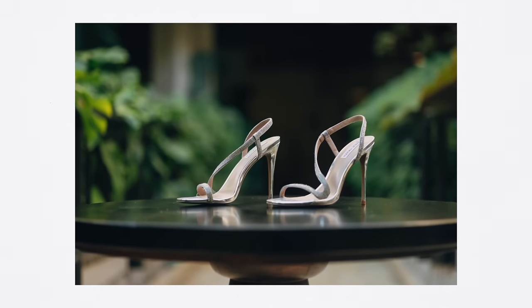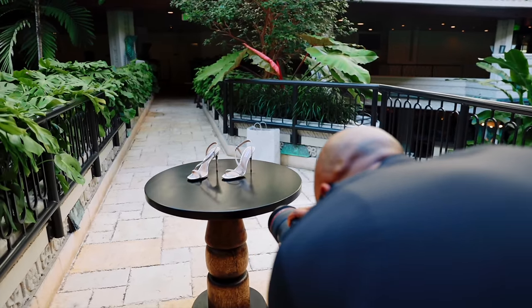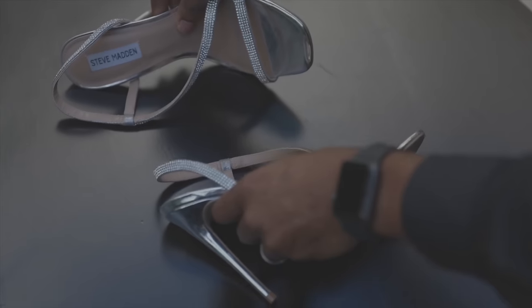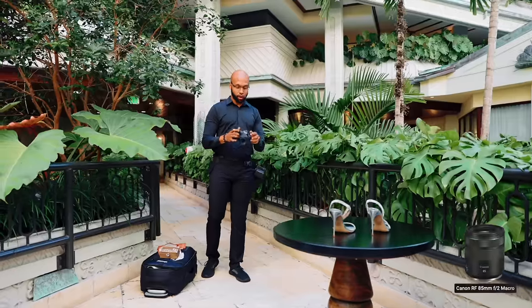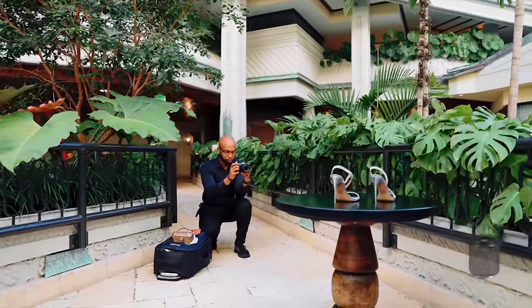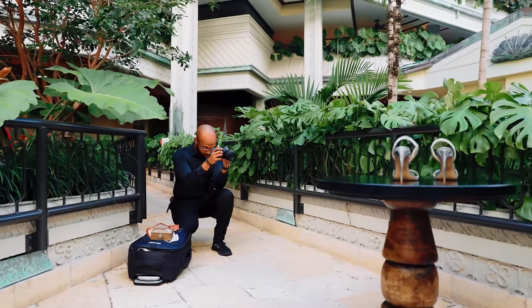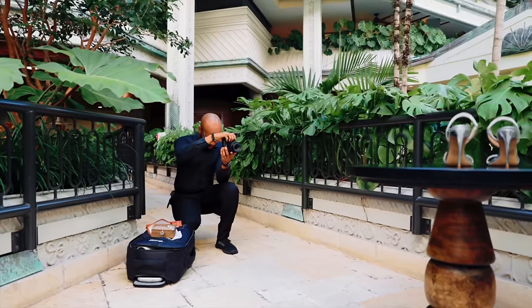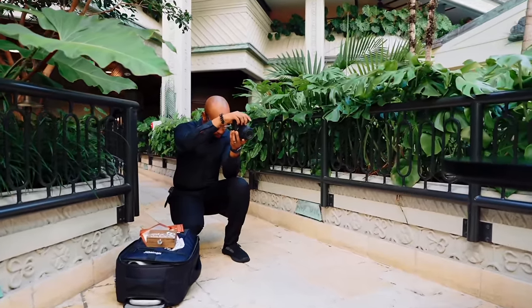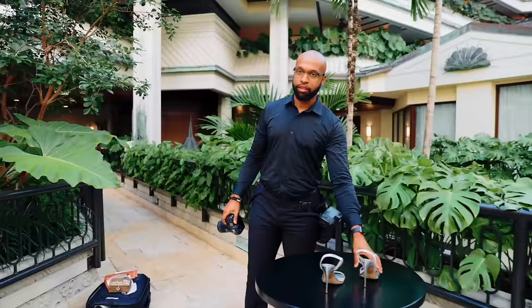I love reflections, so I'm gonna do some low angles to get a little bit creative with the shoes. Switching to the 85mm 2.0 now, it's actually a macro lens, and I wanna give the shoes some compression when I'm shooting it. So I'm gonna just kinda shoot from a distance, get that nice compression in there. There's also a nice cool reflection at the bottom on this table, so that's kinda cool. Yeah, just to give some shoes some creativity.